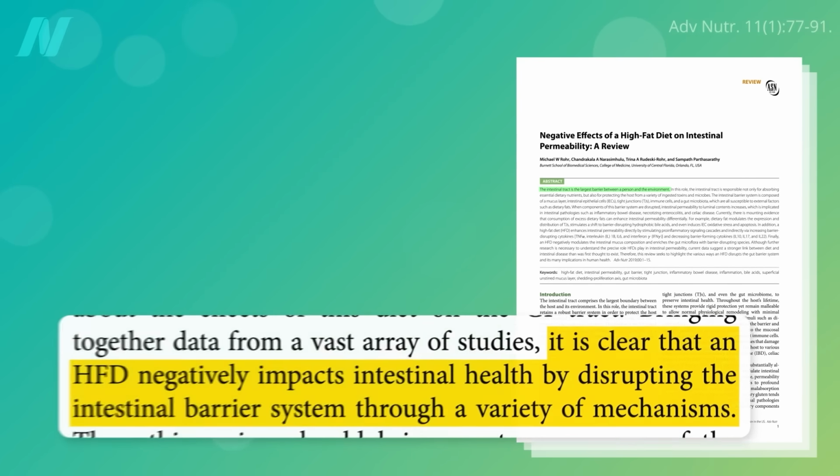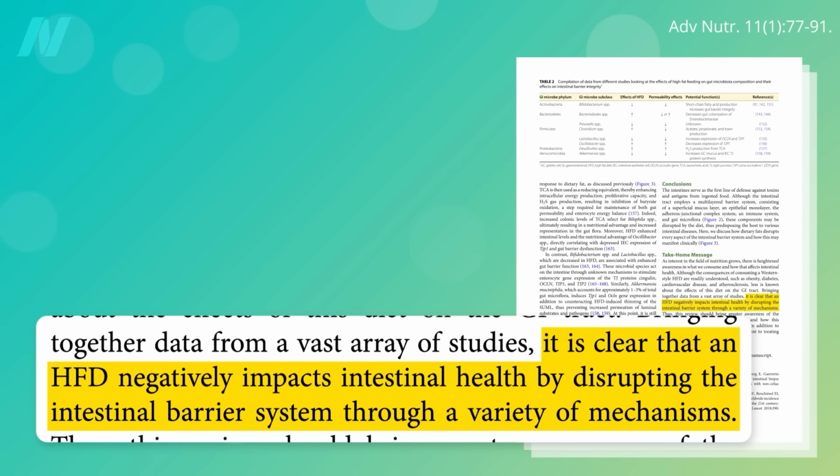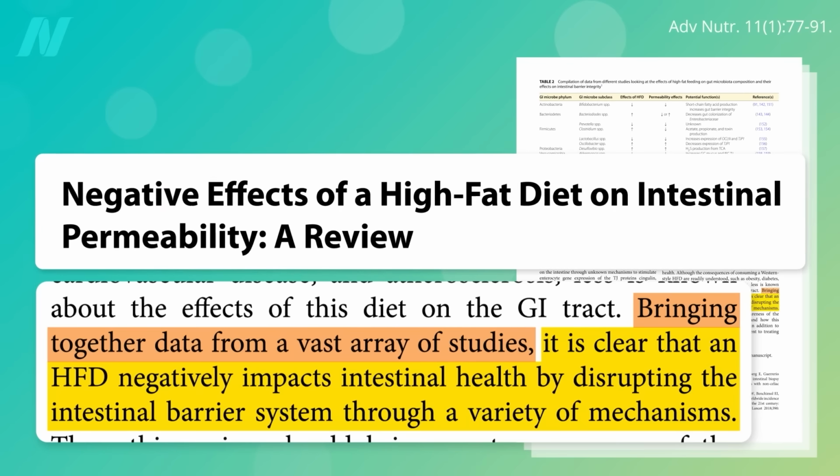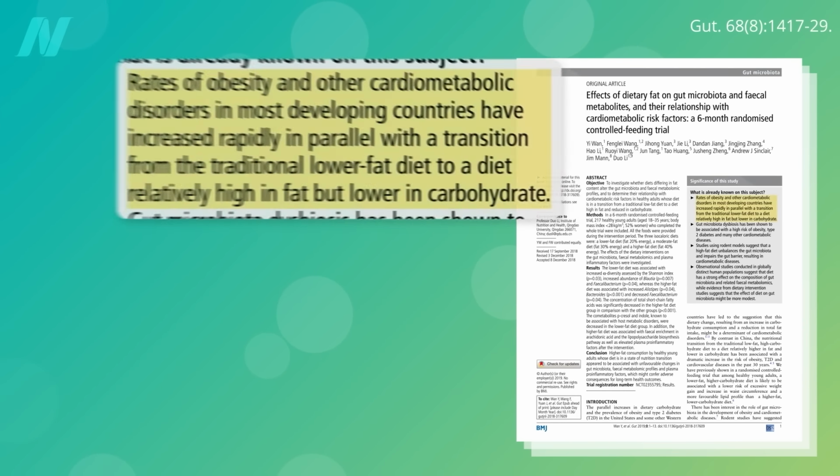It is said to be clear that high-fat diets in general negatively impact intestinal health by disrupting the intestinal barrier system through a variety of mechanisms, but most of the vast array of studies cited on the negative effects of high-fat diet on gut leakiness were done on lab animals or in a petri dish. You don't know for sure until you put it to the test.